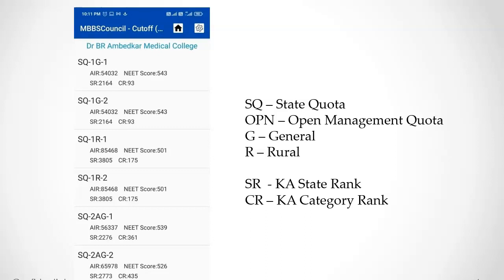During last year first round Karnataka counselling, Ambedkar Medical College closed at community rank 361 for 2 AG category. For second round, it closed at 435. Candidate with 2 AG category rank 435 have chance to get Dr. Ambedkar Medical College. Check all other medical colleges to find the list of colleges which have closing rank higher than your category rank.